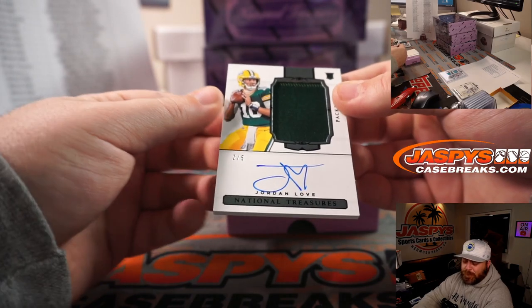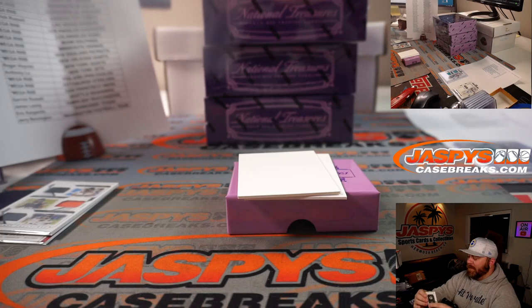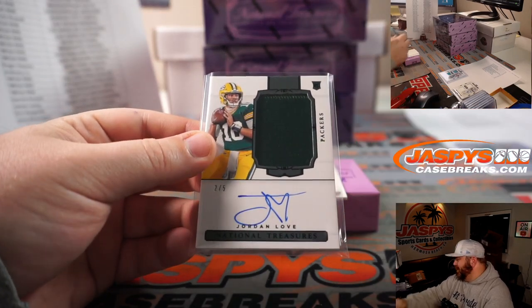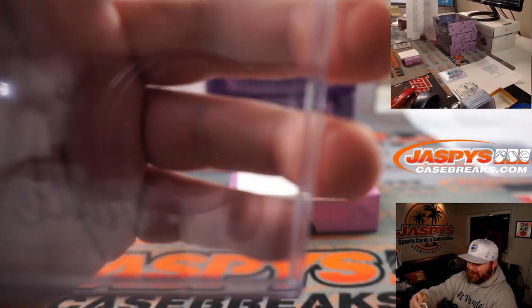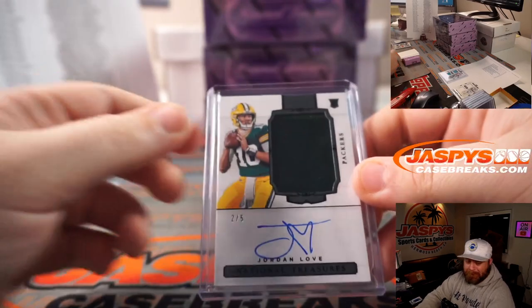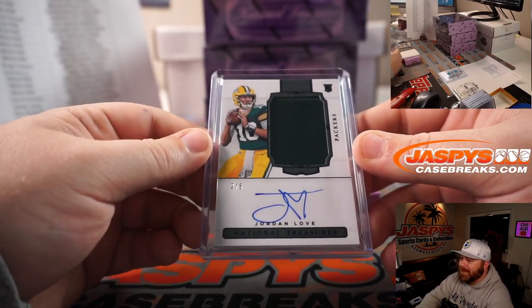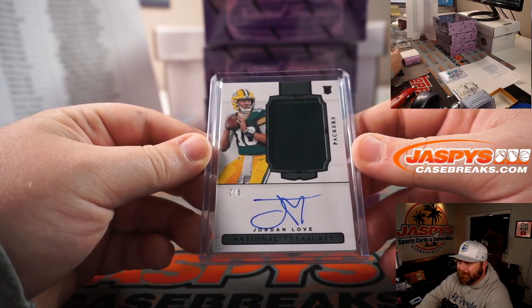2 out of 5. Jordan Love for the Green Bay Packers. Part of the mega random number block. Spot 2, Sean Maddock. Sean Maddock with the All aboard the Big Hit Express. Woo woo!